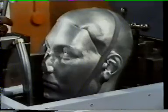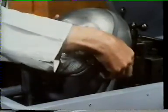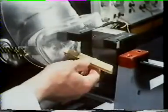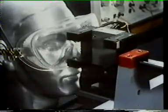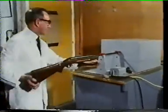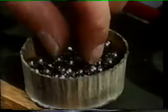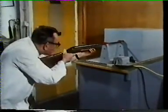Now, one way of testing their efficiency is to fire a bullet at them. The goggles are fitted to a dummy head made of steel. The head is carefully aligned just in front of a rifle barrel. And for the safety of the marksman, it's enclosed in a very strong box. For a bullet, we use a small steel ball. The only damage is that tiny dent in the middle.